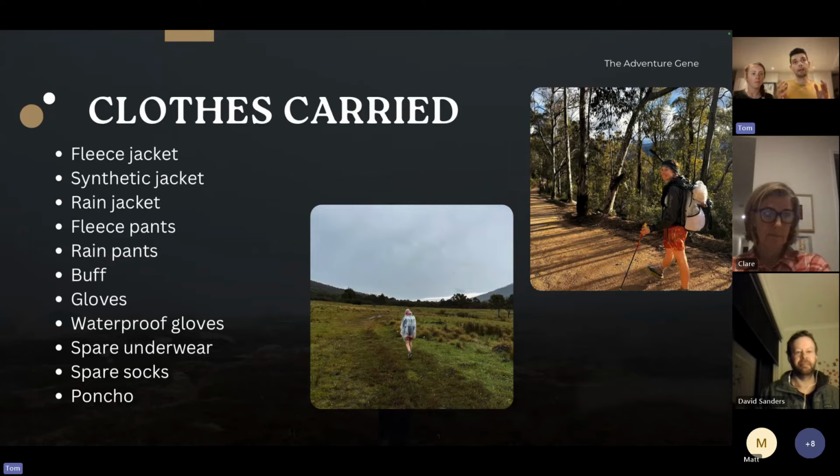Obviously, this is catering towards a specific style of hiking. Having said that, this setup is still comfy, this is still warm when you're static, down to like 0 degrees, not in the rain, if you're just hanging around camp.